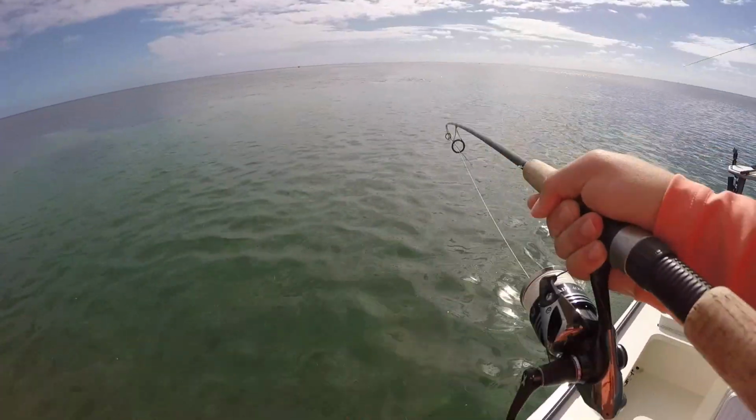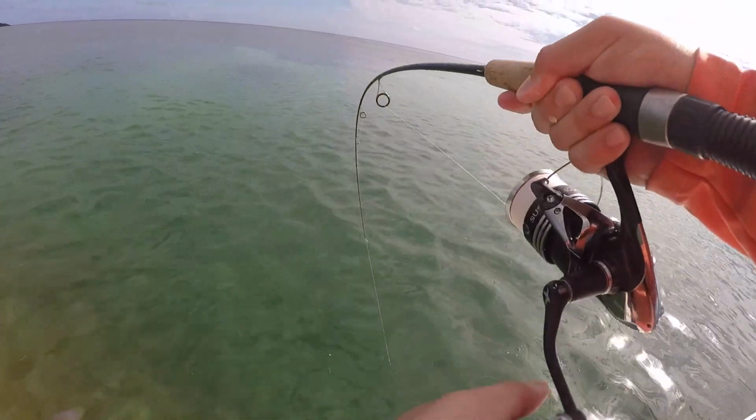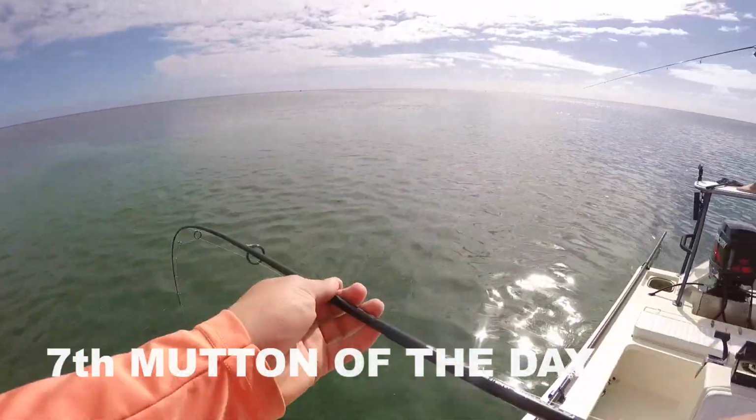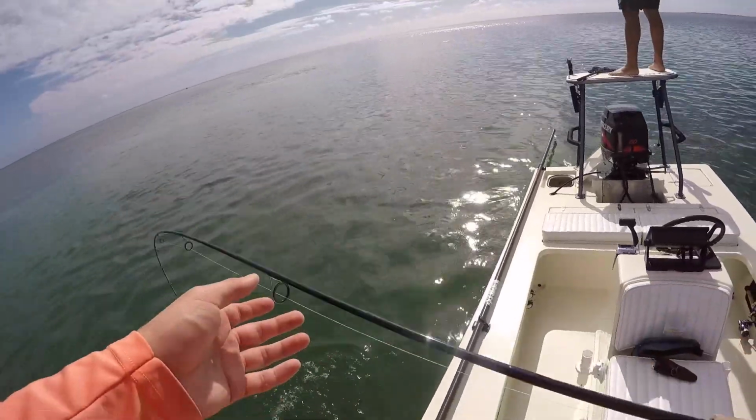A little mutton? There we go. That's what, like 6 or 7 we got? Like 6 or 7, yeah. Good hook set, finally.